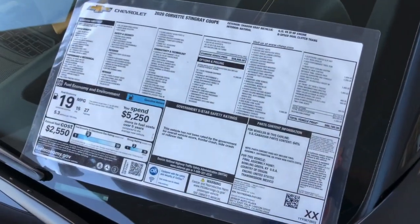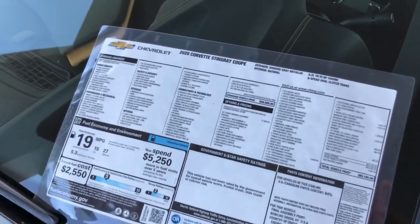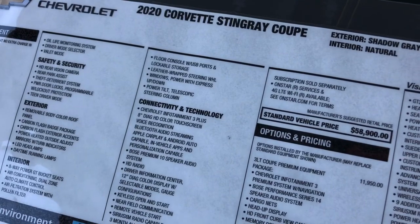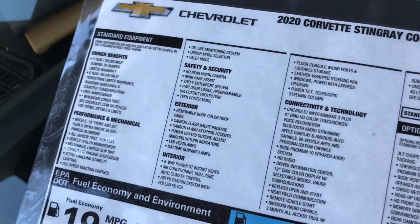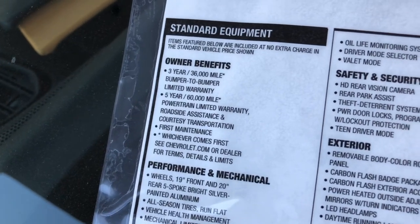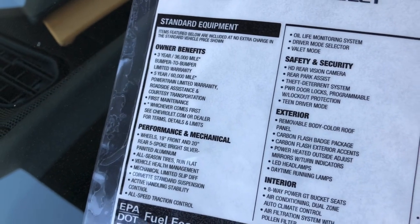So here's the window sticker of the Corvette Stingray Coupe 2020 C8 that we're talking about in this video. As mentioned, shadow gray metallic on neutral. Base price of all of the Corvettes, $58,900 before destination. A lot of us already know the standard equipment. You know, the 3-year, 36,000 mile bumper to bumper warranty, 5-year, 60,000 mile powertrain limited warranty, first maintenance, and again, 500 miles, come in for an oil change on your Corvette.